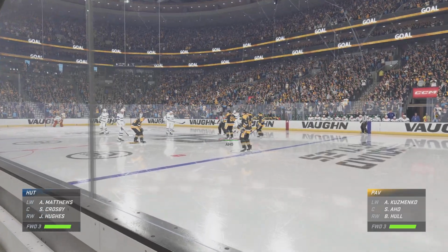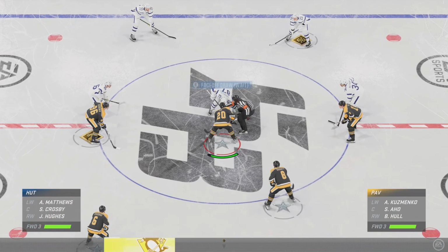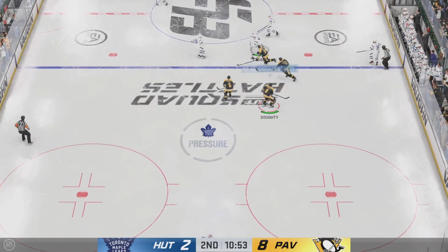Boston's been on a roll all night long, and they continue to show no signs of slowing down here in period number 2. Yeah, they're not taking their foot off the gas pedal here, James. They've been pushing and pressing all game long, and look at the scoreboard. It's the reason why they're ahead.